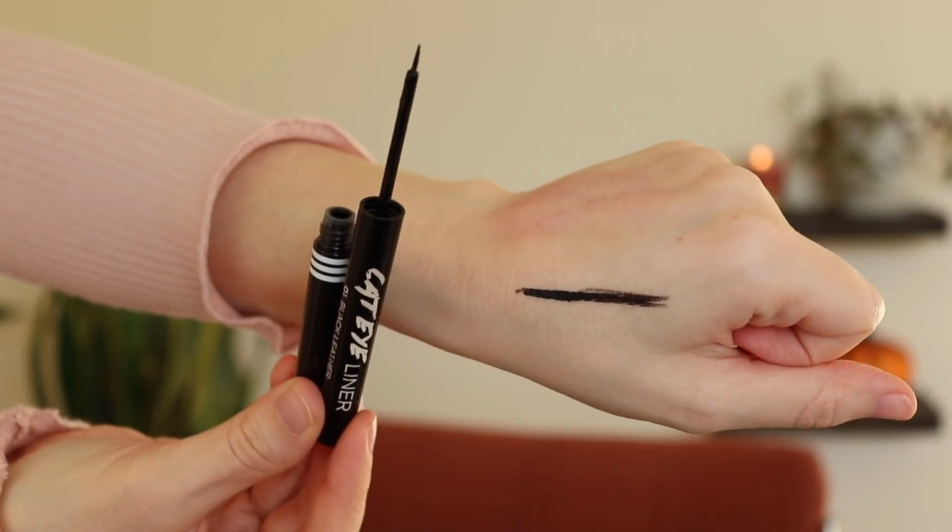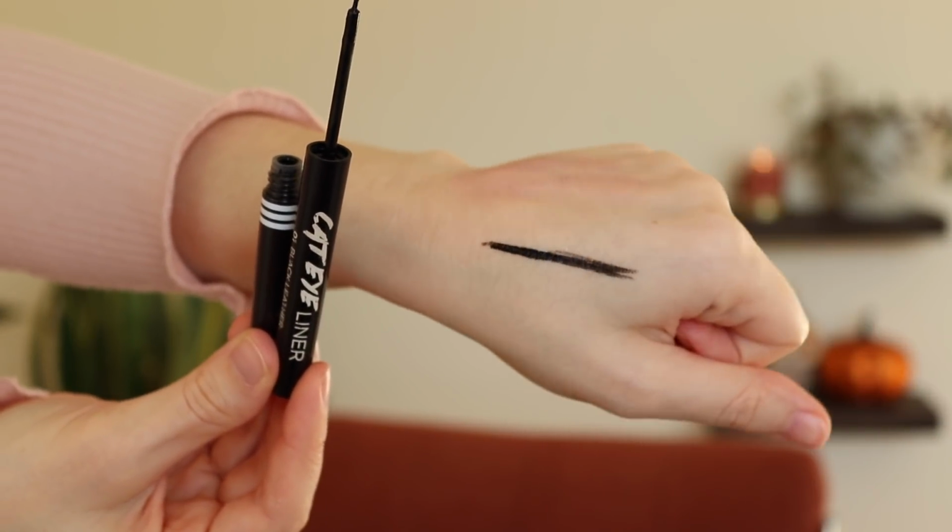For eyeliner, I would just keep one black liquid liner. I enjoy doing a winged liner on occasion. I don't really use pencil liner all that much, although it's funny, I did actually use a pencil liner to tightline today. But the black liquid liner I would keep is just this Jordana cat eyeliner.